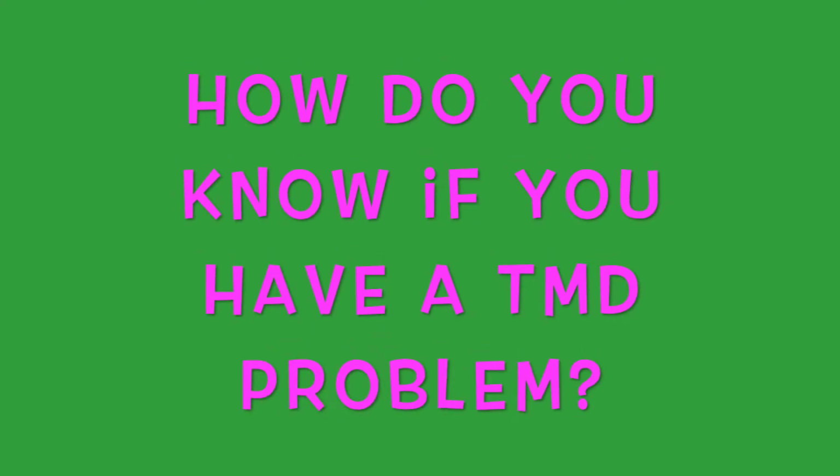How do you know if you have a TMD problem? So common symptoms for TMD include pain in the face, pain in the jaw, along the jawline, pain around the ear. It can be pain in the face or the neck or the upper back even. So you might not always feel it right here, but it can actually ricochet and have an effect on all these supporting structures.